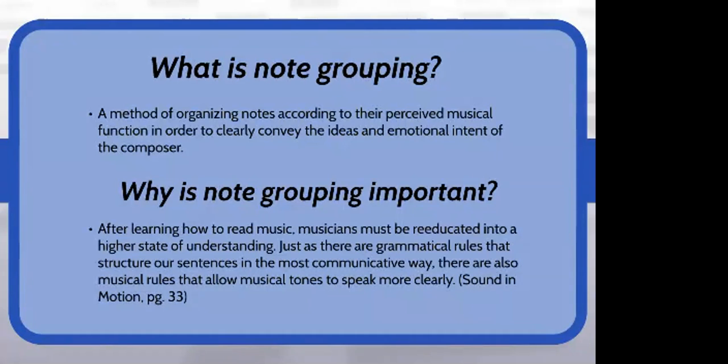And this is something that I think we will be talking about throughout the presentation, in that when we see music on the page, it doesn't necessarily always translate to how it should exist in the air and in the hall when we play. And this, I think, is best codified by thinking about spoken word versus written word.